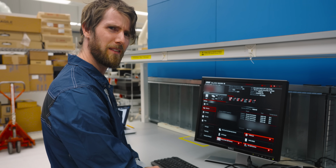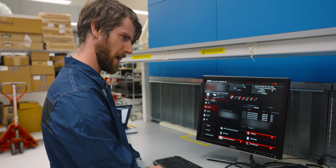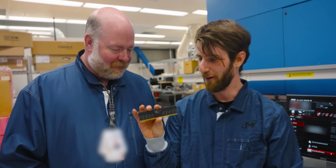Am I reading this right? These are 24 gigabyte modules? No one's volunteering. What the hell is a 24 gig module? Explain yourself. I can't. That's why nobody volunteered. Okay, so how did... What?